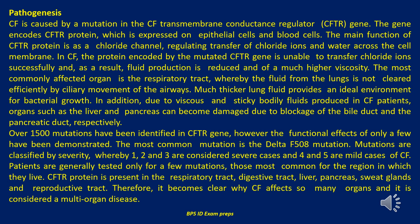The most commonly affected organ is the respiratory tract, whereby the fluid from the lungs is not cleared efficiently by ciliary movement of the airways. Much thicker lung fluid provides an ideal environment for bacterial growth. In addition, due to viscous and sticky bodily fluids produced in cystic fibrosis patients, organs such as the liver and pancreas can become damaged due to blockage of the bile duct and the pancreatic duct, respectively.